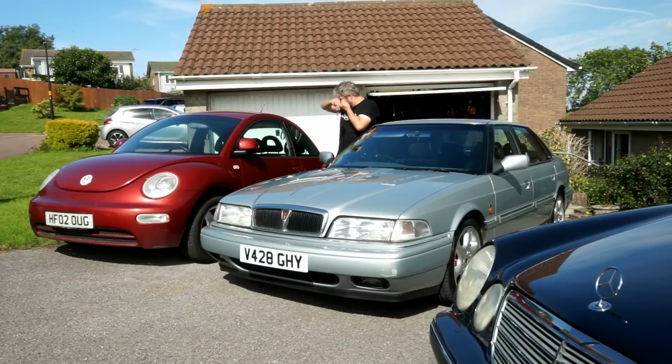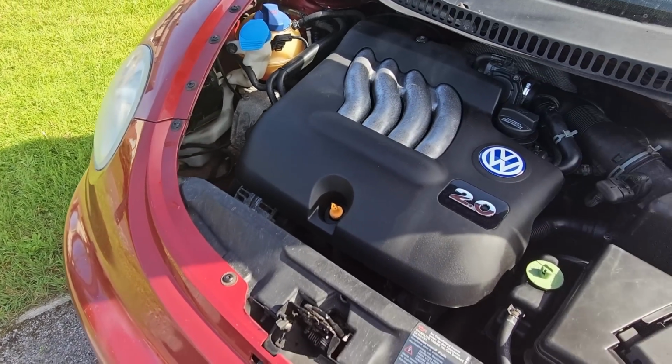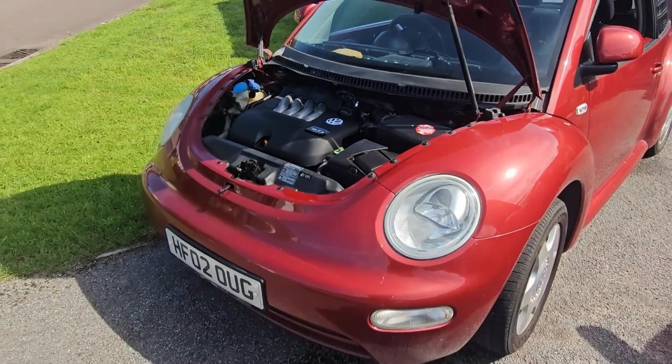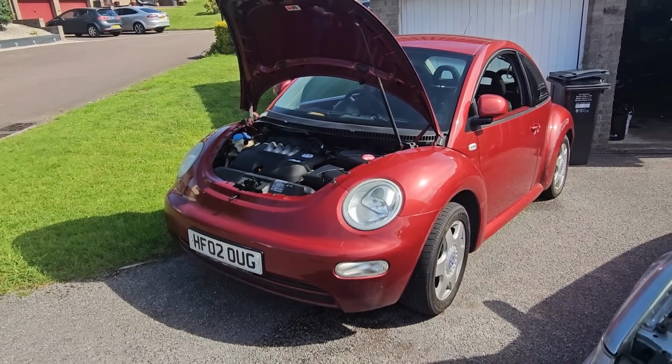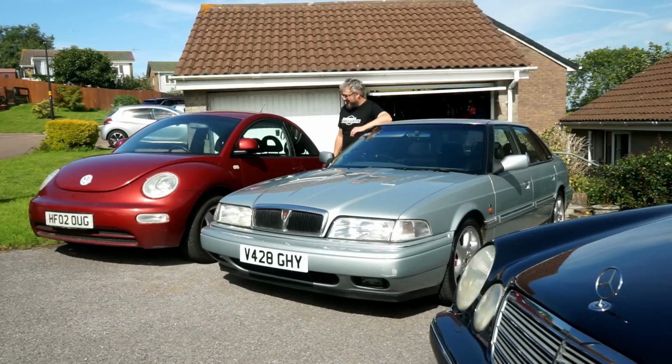Obviously in the last video, which I'll link to up there, we did the engine bay and made that look a little bit better, and you know, new plugs, and just gave it a bit of a freshen up and made it a less unattractive prospect to work on. So no spannering on Doug today, but we will do some bits on this, and we'll clean up the Mercedes.